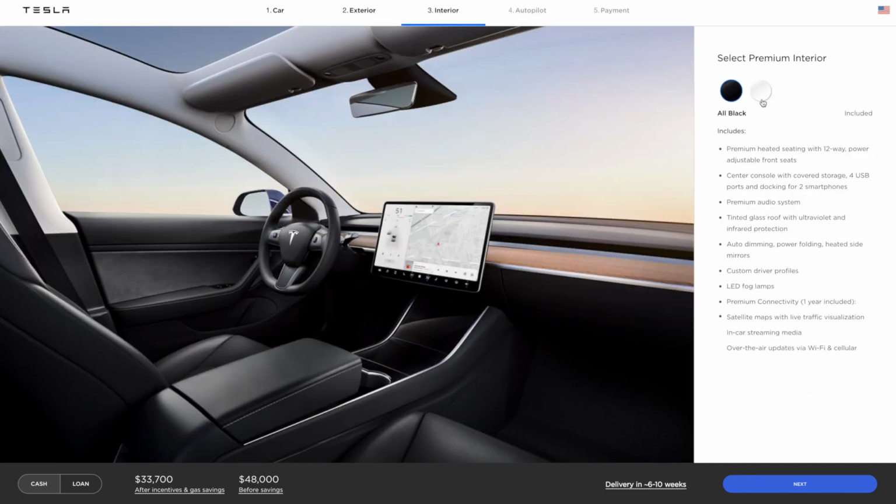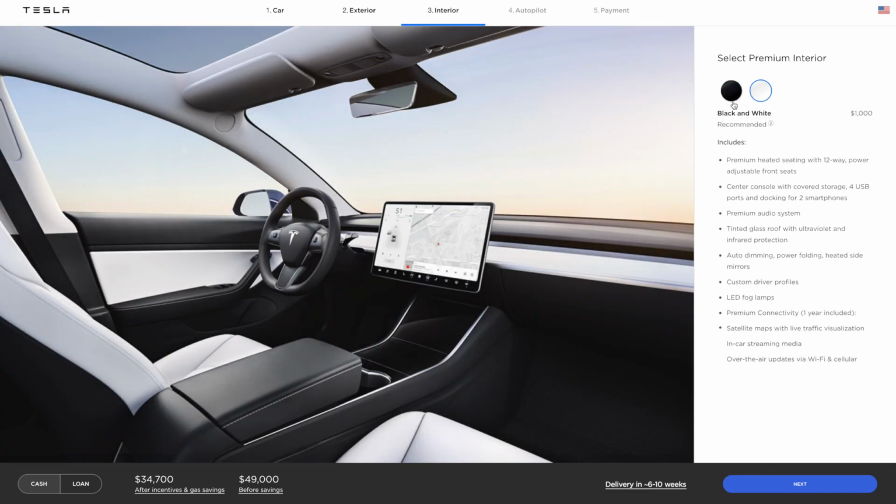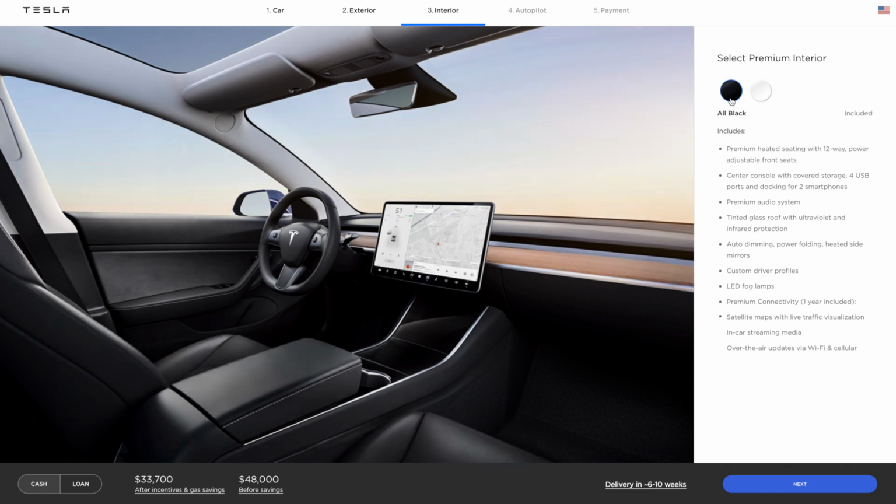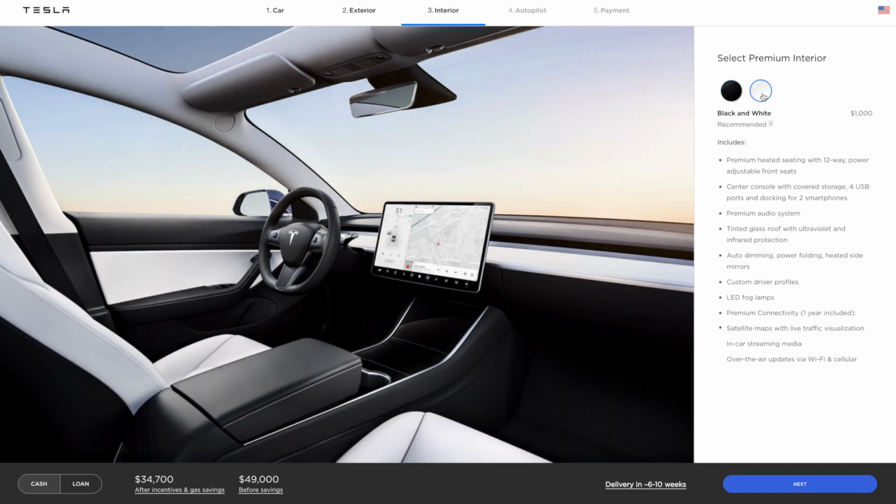We go to interior, and they've got the black and white, which is now actually available without the performance pack, and this is quite amazing. They also say that it's the recommended interior. And oh man, I love how this white interior looks. It just makes the car look so much more spacious. For the $1,000 more, it's a no-brainer in my opinion to go with this interior. Unless you have little children that may ruin it, but other than that, this is just beautiful.